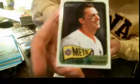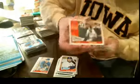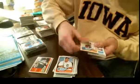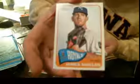Might go a little slower through the base. Got a chrome David Wright. Matt Harvey. New Age Performers. Jim Palmer insert, first one I remember seeing of those, of the Orioles. Short print James Shields for the Royals. Oh yeah. Zimmer was all over the place.